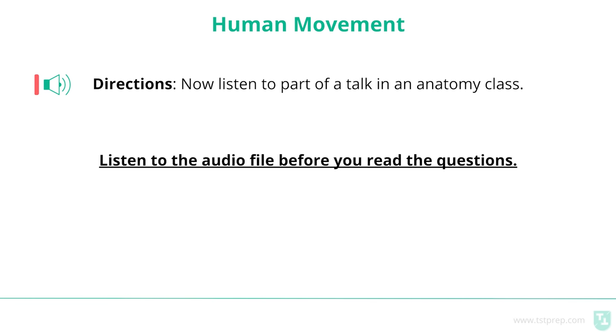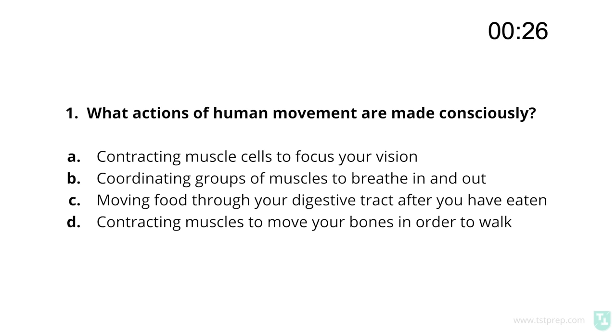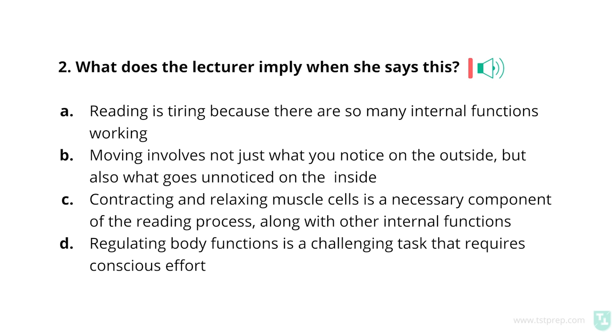Question 1. What actions of human movement are made consciously? Two. What does the lecturer imply when she says this? As you read these words, red and white blood cells are moving throughout your body, muscle cells are contracting and relaxing to maintain your posture and to focus your vision, and glands are secreting chemicals to regulate body functions.